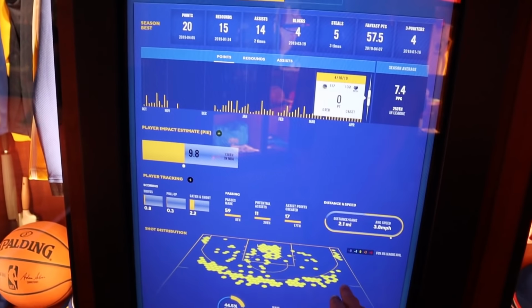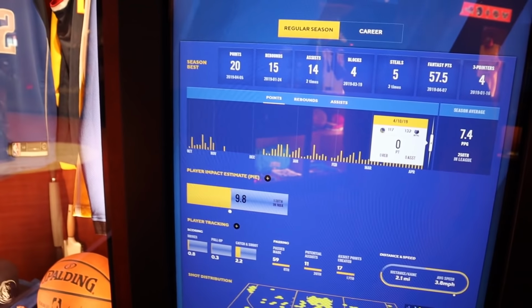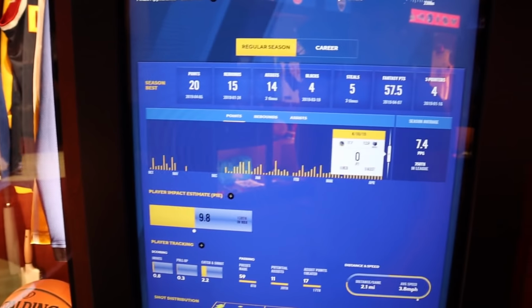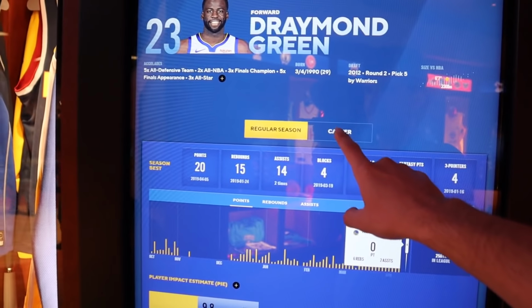It shows you sort of his zone. Look at that shot distribution down there. Got the player impact estimate. 138th in the NBA. That's pretty cool. Nice to see career. You can change from regular season to career as well.